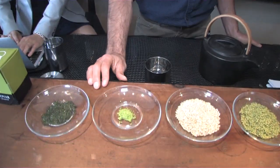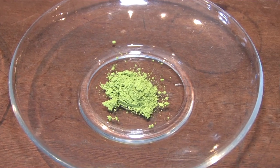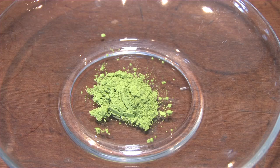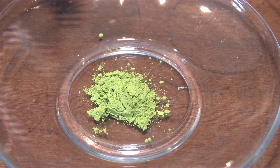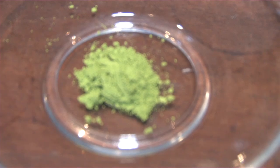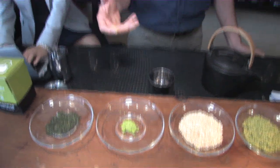Next one down here is matcha powder, and matcha is a shade-grown type of Japanese tea also that has a very high chlorophyll content. The tea is then pulverized into almost a baby powder type consistency so that it actually floats in the water and you're actually eating the tea. It tastes very, very grassy, very much like chlorophyll, really delicious, and it gives the tea a lot of body.